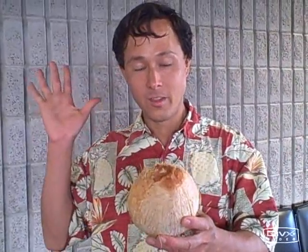No tools. Now we're going to crack open a coconut with no tools, using nothing else than what's here in the airport. I drank all the water out. It was actually absolutely delicious. And the next thing is we're going to crack this in half. There's a couple ways you could do this.